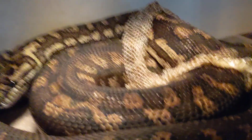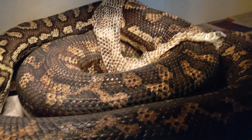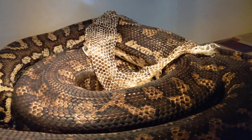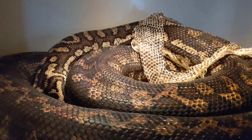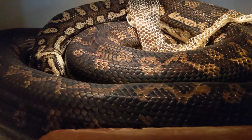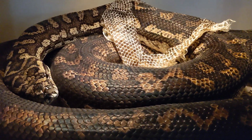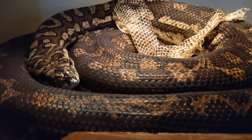Look at the difference in the colors. The shed's almost a brown prior to it coming off, and as it comes off, it's black. What a difference in colors. There's a lot of snake here to get shed off of, I'll tell you. He's over 11 feet now. He's so handsome, yes he is. And he takes his time. He is just so particular.